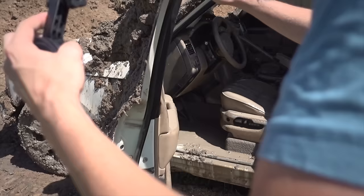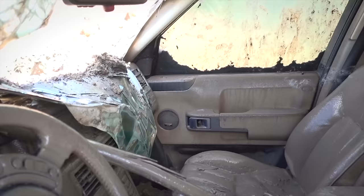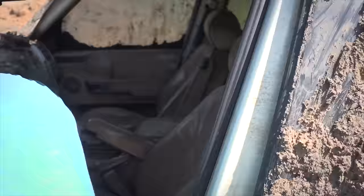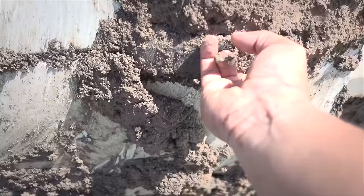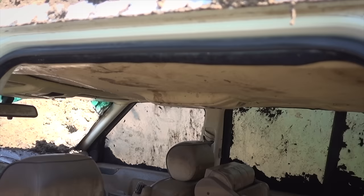That's actually not that bad. The key's still in it. And it doesn't smell horrible. I don't think the poop water got in here. I think that was just mixing with the mud. Dude, this might be okay. I'm gonna attempt this back here. So it did cave in a little bit to the ceiling, but we had a lot of headroom in the car, it's just a little less. It's not that big of a deal.